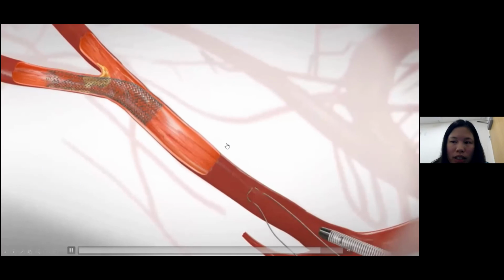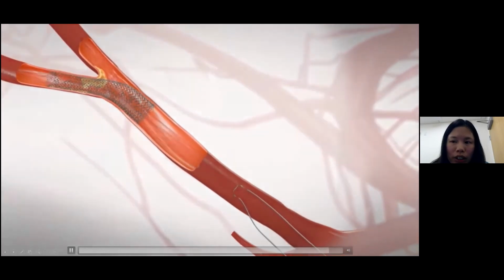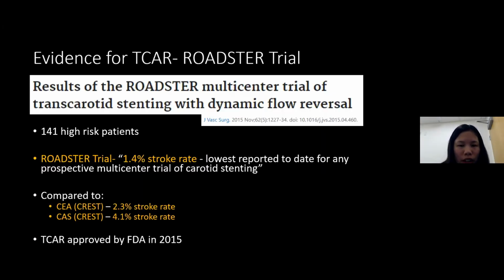And so with this TCAR, it's designed to have less risk of stroke because, number one, you don't have to go through the carotid or through the aortic arch, and you don't ever have to cross the area of stenosis unprotected, like with the embolic protection devices. And so just to talk about the evidence for TCAR, this is the ROADSTER trial.